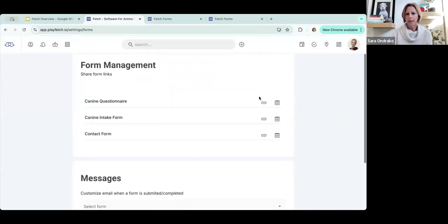Now, once you have your form selected, the links right here are specific to you from your dashboard. You're going to click on that link, copy it to your clipboard, and that is the link you're going to embed on your website. If you do training and behavior, you might use both of these. On your dog training page, to sign up for obedience classes or Frisbee courses or whatever the case may be, where it says fill out my form or train with me, this is the link you're going to embed for that.